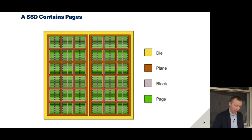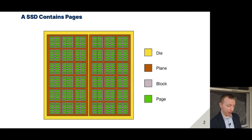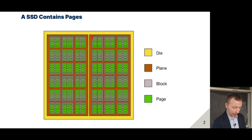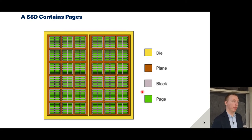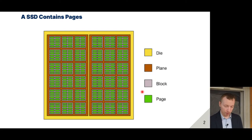So how an SSD is actually organized, it's organized into several tiers. There is a die, the complete circuit that stores all of the information. Then it is divided into bigger things called planes. You don't really have to know about that. And then on each plane, there are blocks. That is one thing we argue a little bit about. And then in a block, there are pages, which may or may not be the same size as pages in virtual memory. So some weird numbers.